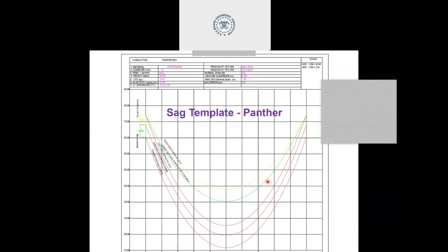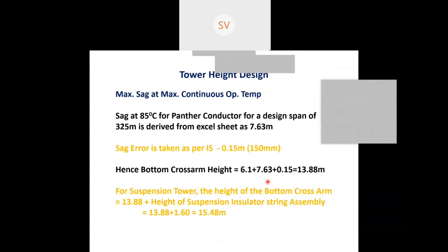We have prepared the sag template and calculated the sag at 85 degrees for the Panther conductor for a design span of 325 meters as 7.63. Then as per IS, the sag error is 150 mm, 0.15 meter. Hence the bottom crossing height is ground clearance plus maximum sag plus 0.15, that is 13.18.